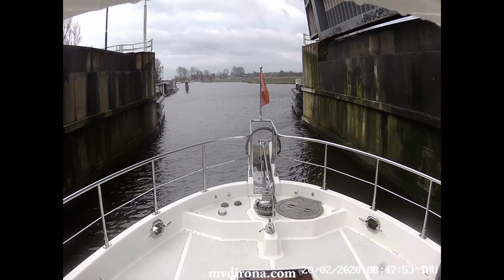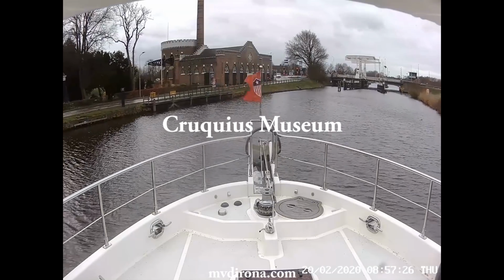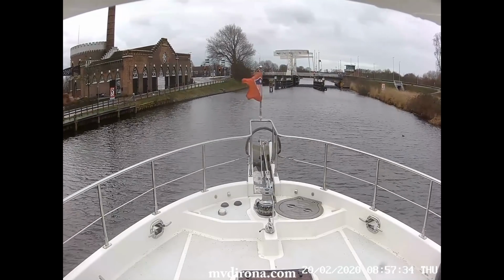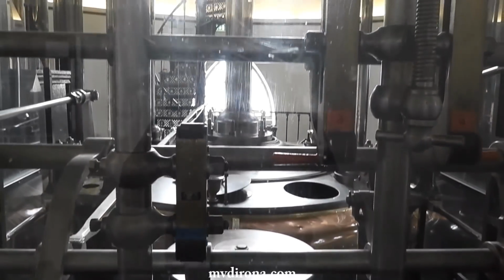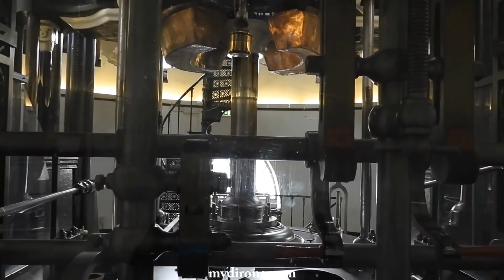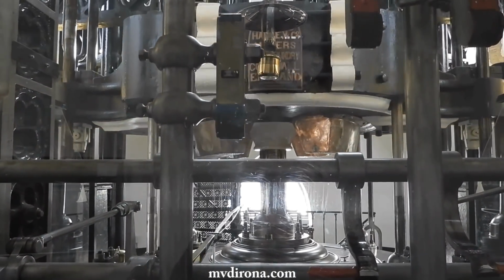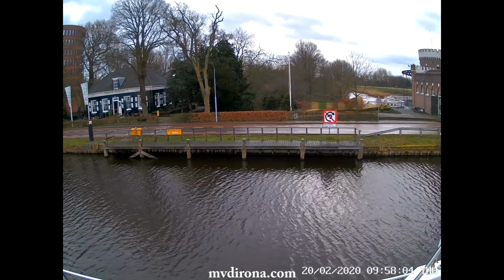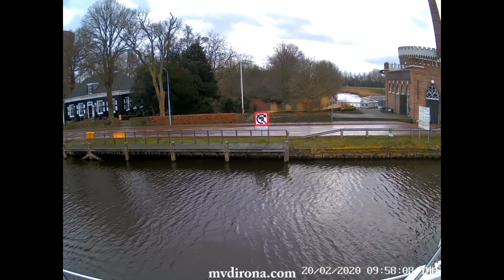Coming up on the left is the Royerssluis Museum, housing the world's largest steam engine. It was one of 3 pump houses built in the 1840s to drain Haarlem Lake. The pride of the museum is the working pump machinery. Once powered by steam boilers, the pump now is electrically driven for demonstration purposes. We had a fabulous time touring it on last year's trip to Haarlem and never expected we'd be bringing Dirona through the same canals. We were super excited to be here.